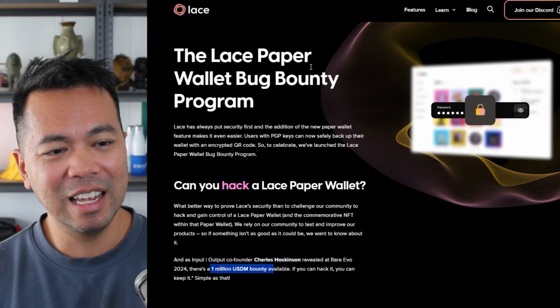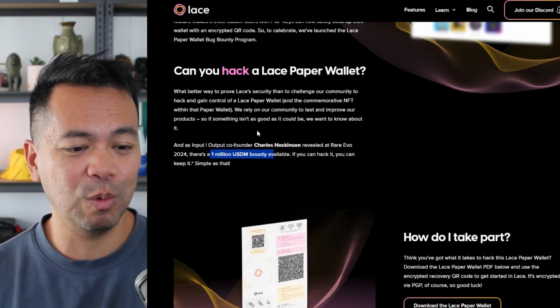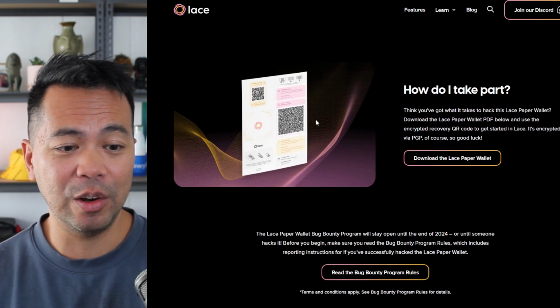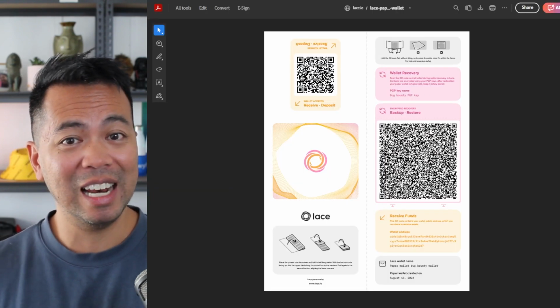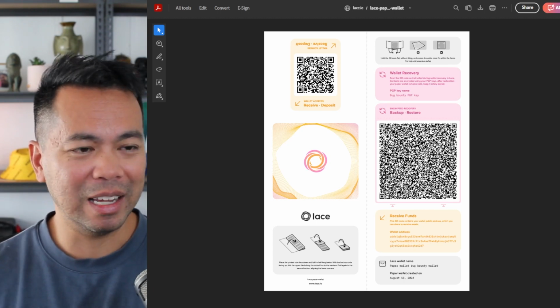Now, this is the post here. This is the wallet bug bounty program. If you can hack this Lace wallet, this 1 million USD is yours. This is the wallet here itself. You can download this paper wallet. This is what it looks like here. So you can scan that and try and restore it within Lace. And then if you can decrypt it somehow, that 1 million USD is yours.